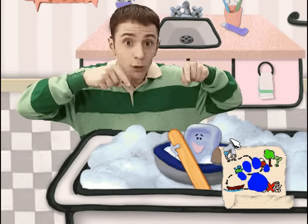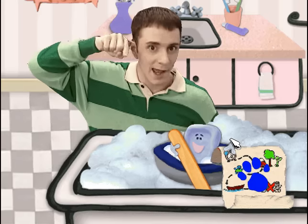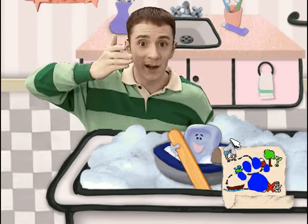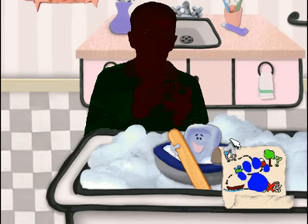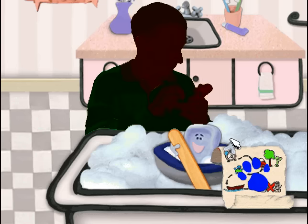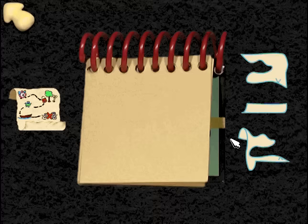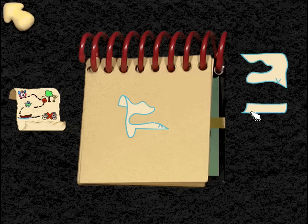Oh, our clue is on this map. This map with an X on it. You know what we need? Our handy dandy notebook. Okay, you will help me draw this, right? Great. Will you help me draw the clue? Can you make the picture of the clue by using these shapes? Great, where do you think that shape goes? That's the spot.